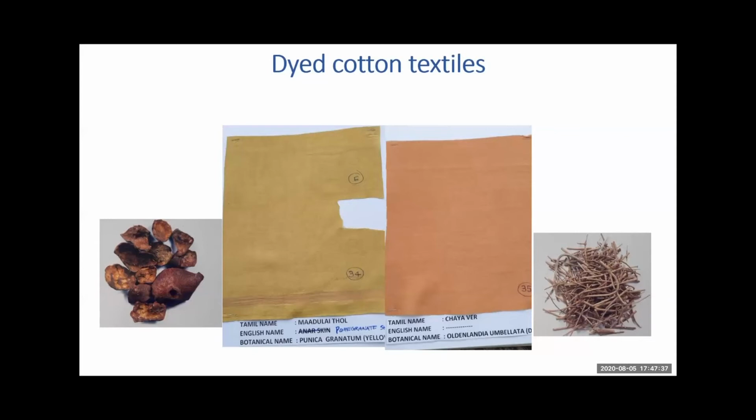The second shade is dyed with chaya leaf. Its botanical name is Oldenlandia umbellata. It's a stem of a plant. You can take it and crush it into small particle size, and in the same way you can continue the dyeing. So it gives an orange pink color.